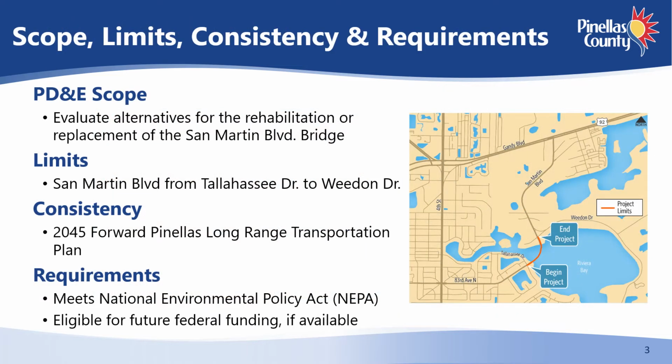The purpose of this PD&E study is to evaluate alternatives for the rehabilitation or replacement of the San Martin Bridge over Riviera Bay. The project limits extend from Tallahassee Drive to Weeden Drive, a distance of 0.3 miles. The bridge replacement is included and consistent with the 2045 Forward Pinellas Long Range Transportation Plan.